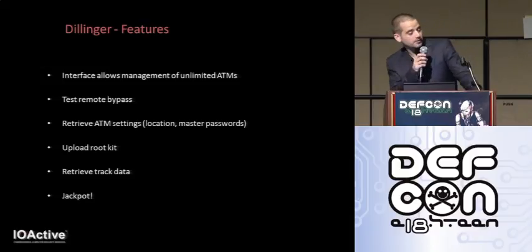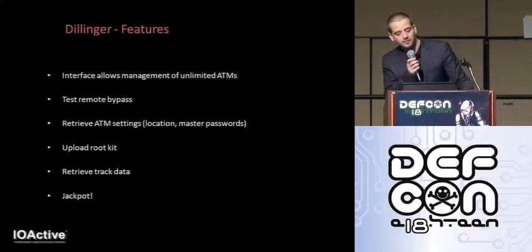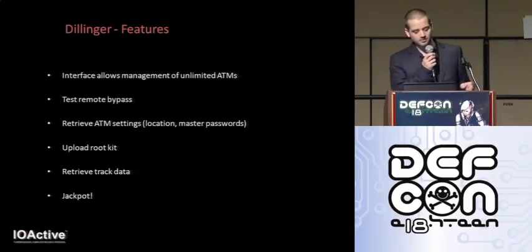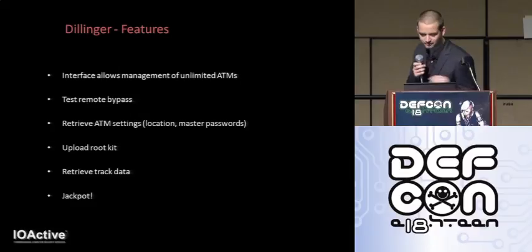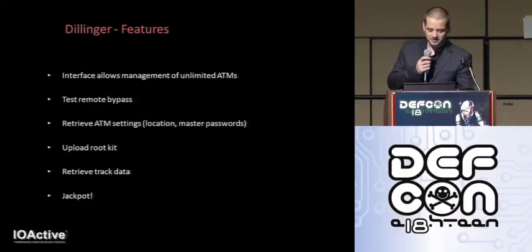The obvious problem with finding a remote ATM is that you have no idea of the location. So I've added a feature which can pull the ATM settings, which includes all the master passwords and the receipt data, because each time you use an ATM, you look at the bottom of the receipt, and it has the location of where it is, or at least the name of the business, right? Upload a rootkit, so that's not a bad feature.